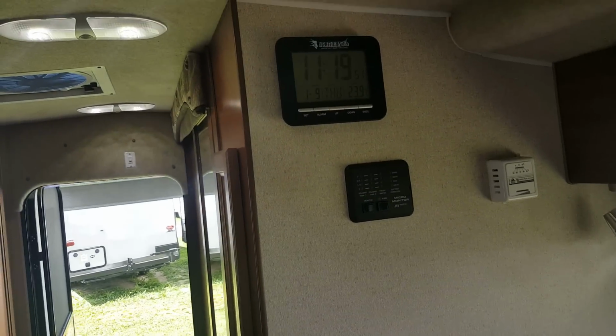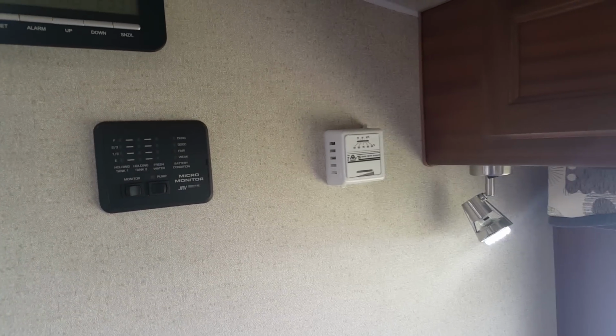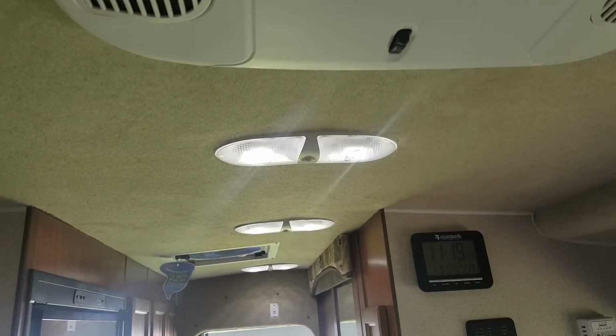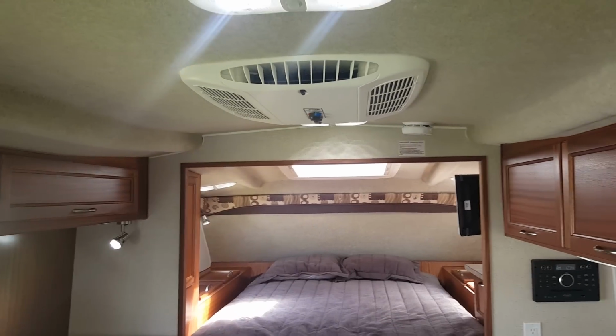And then on the wall you get a Northern Lite clock, and then the tank monitor tells you how full all the tanks are, and then the thermostat for the furnace. All the interior lights are LED, so they're nice and bright and they use very little power. It does have the AC right on the ceiling.